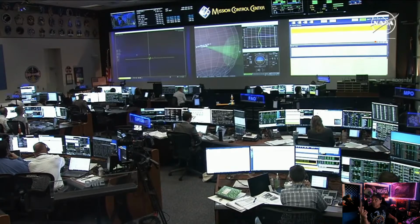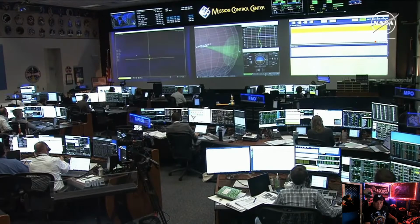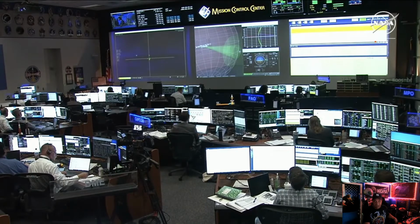If there weren't two astronauts on board, this would be different, but you've got to get these people onto the ISS. We've got to get these astronauts on board the International Space Station. This is serious stuff, what's happening right now. They need to dock.